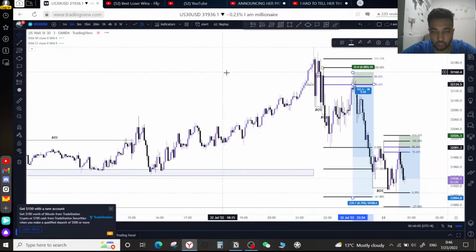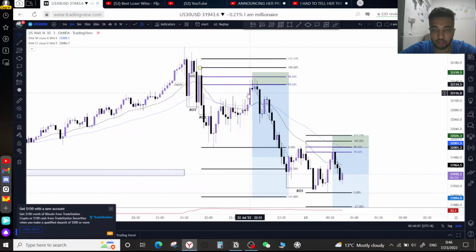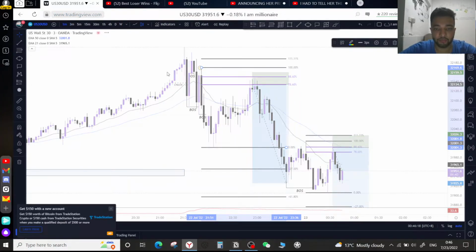And just to make sure, I go to the 3 minutes and look at the candlestick formations. And the candlestick formation, you guys can see it's 1, 2, 3 rejections. Even though not 200, just give me 200 pips. You see, guys, that could have been a beautiful trade as well.